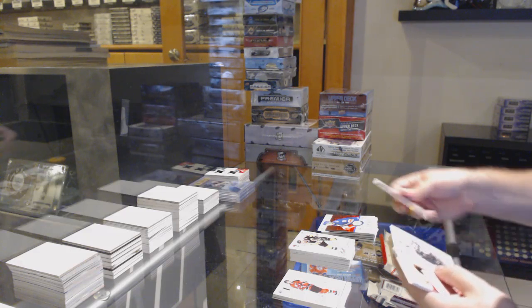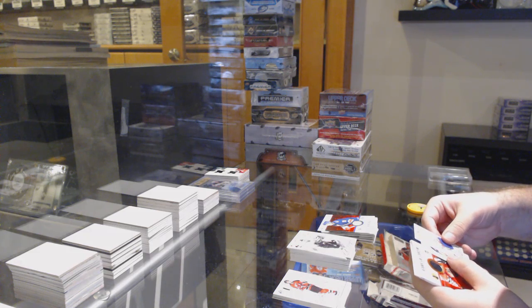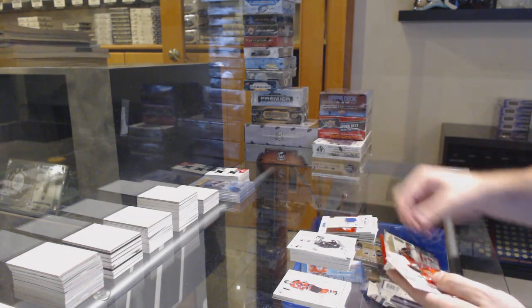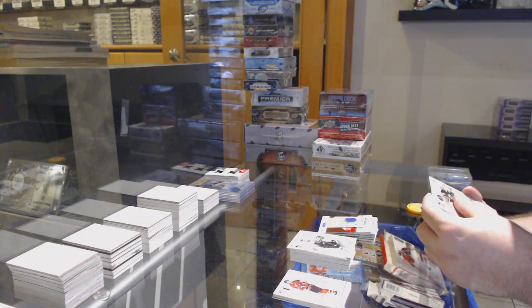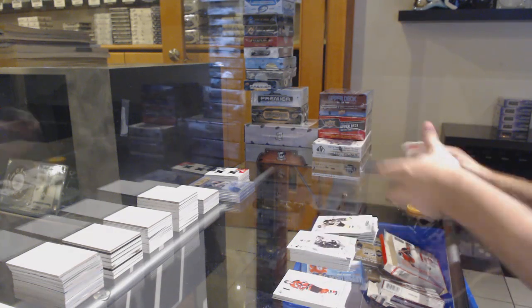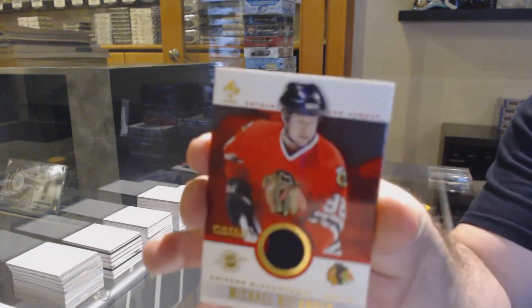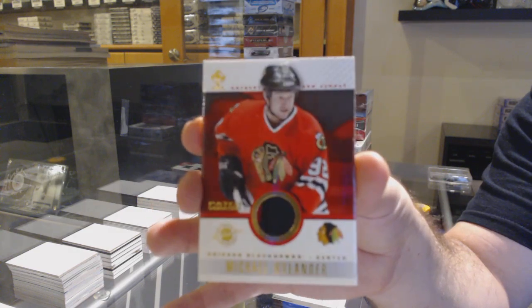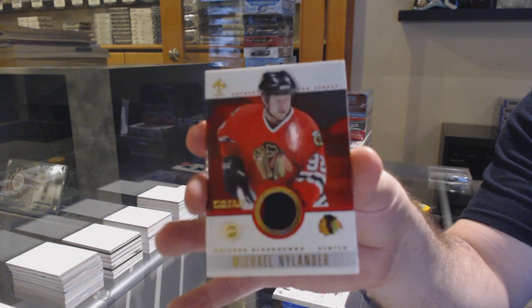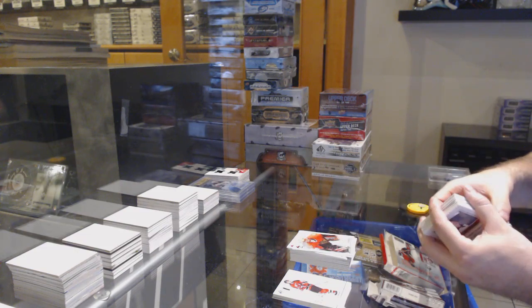We've got a Shane Doan for the Coyotes mini, Hasek for the Red Wings, and a game jersey of J.P. Dumont, Buffalo Sabres. Number 414 rookie of Vaclav Nedorost for the Avalanche. No idea. We've got a mini of Bonk for the Sens and Smith for the Oilers. And for the Calgary Flames, Craig Conroy.